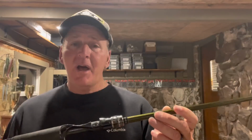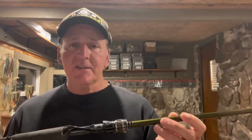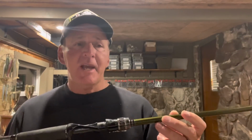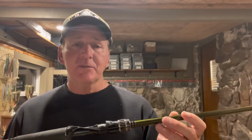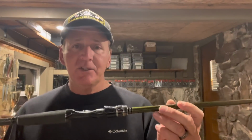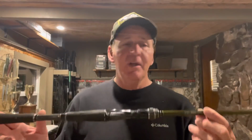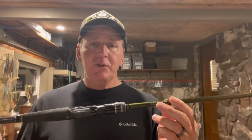I use it a lot for casting soft plastic stick baits, casting Texas rig worms, casting swimbaits, the larger size swimbaits, all that type of stuff. Football head jigs, swing head jigs. There's a ton of different techniques that I use with a medium heavy 7'2" rod.